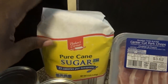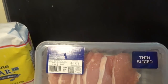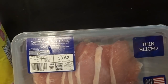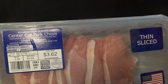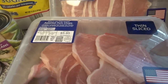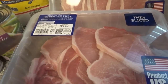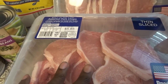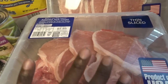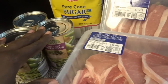I needed some sugar. I am all out of sugar. So I bought a 4-pound bag of sugar. I also bought these center cut pork chops, and the price of these is terrific. So these will go into the freezer for a meal. And then these right here, I'm gonna cook tonight. Mr. B wanted pork chops, and we don't eat pork that often, maybe once a month, so this is his one. He wants his fried and smothered, and I am going to saute mine, I think, with some onions and bell pepper. So that is what I'm gonna have along with the string beans.